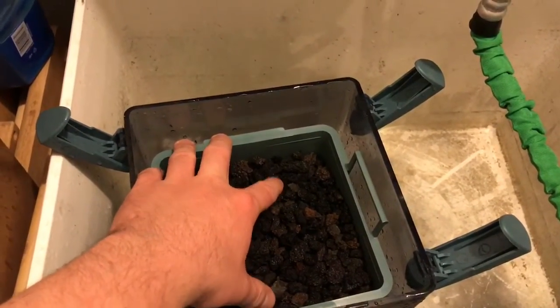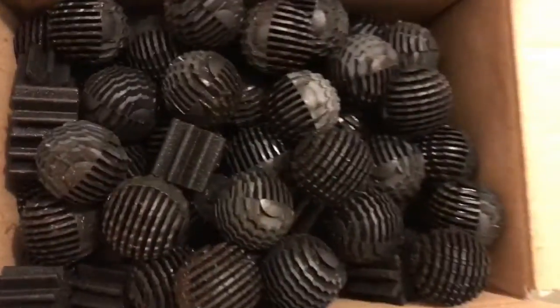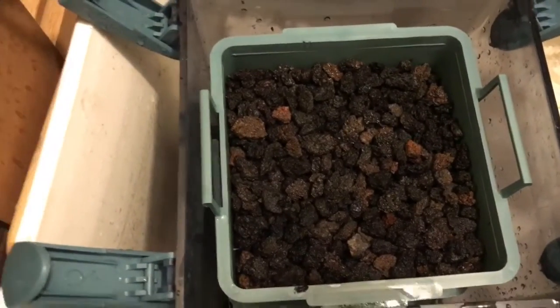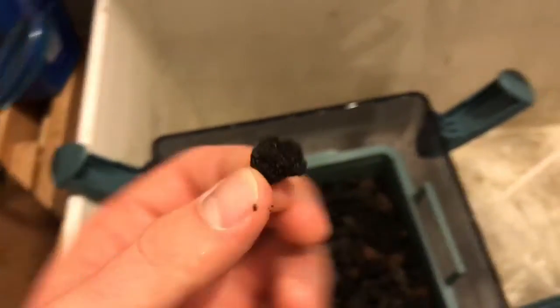And like I said, this filter should be a lot more effective now with all this lava rock in there than it was with these bio balls. And if you think about it, that's not near as much, just this little box of bio balls versus all this lava rock, because this goes from here all the way down to the bottom. Aside from the fact that there's a whole lot more surface area on these little rocks here.